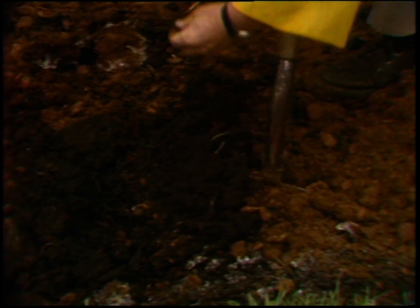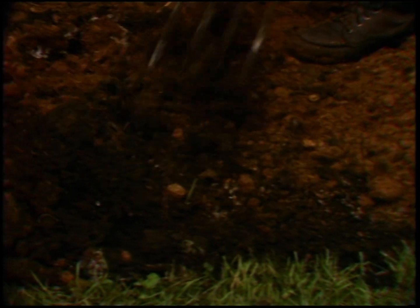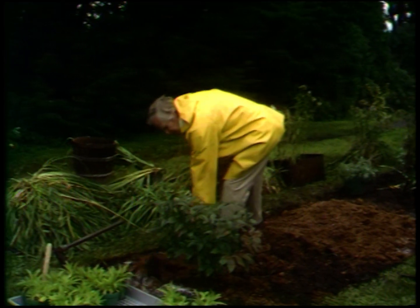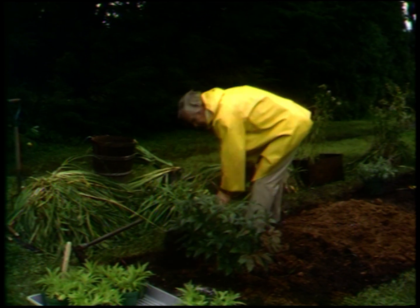This is good soil. You see we have some nice witchgrass roots in it. You know, it's a funny thing. If your weeds grow pretty well in your garden, chances are your flowers will grow well too. So you don't want to be upset when you find some weeds.